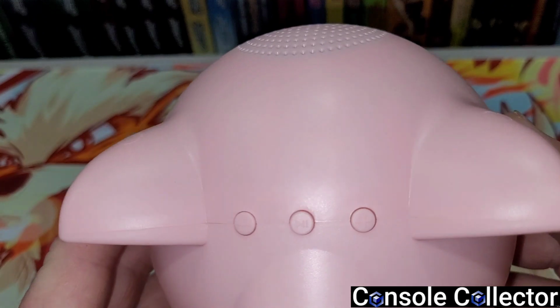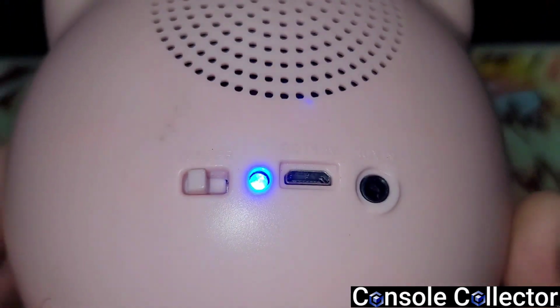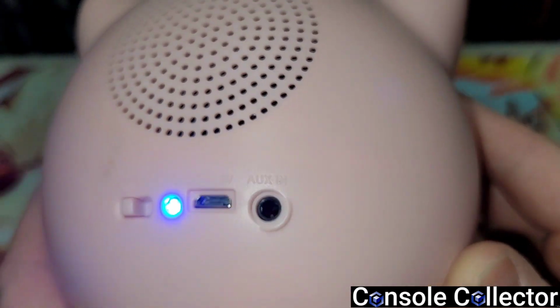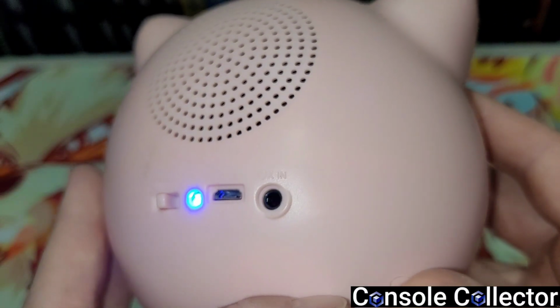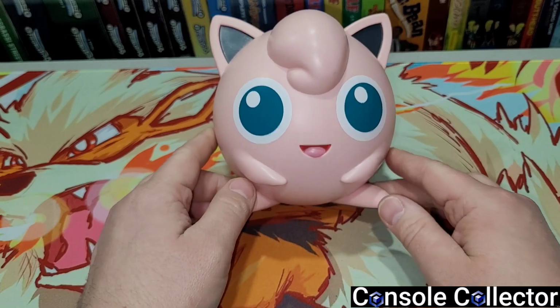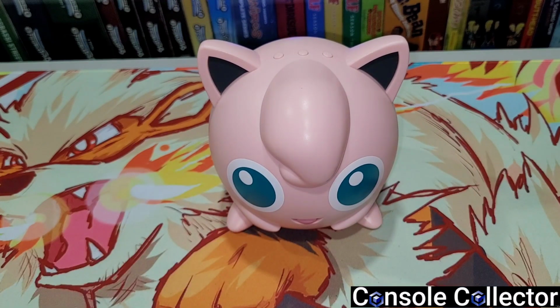So she has buttons on top for volume up and down, and pause and play, as well as an on-off switch on the back, and it takes a micro USB charger here, and then you got an aux in as well. Really random, odd thing to have, but you know, I like that kind of stuff for the game room. So yeah, I have a Jigglypuff Bluetooth speaker in the game room.